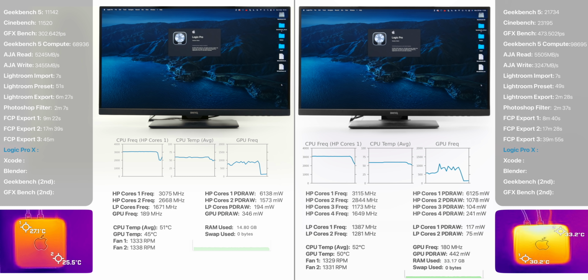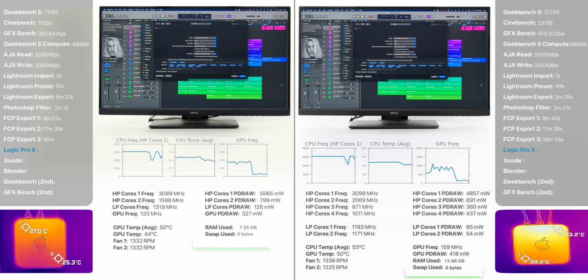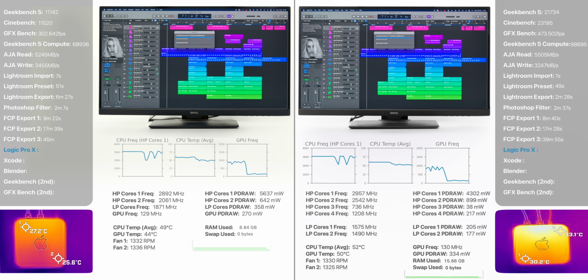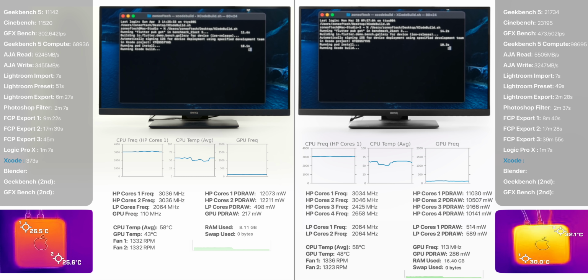We then tested Logic by exporting a project. I know that you would all love to see how many tracks these can each handle, but that is something that we cannot include at the moment in our benchmark, as it would affect the total time. The time it took to export each track into separate AIFF files was the same on both, at 1 minute and 7 seconds.